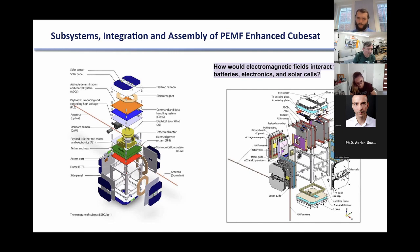That being primarily the electromagnetic fields in Earth orbit, but then secondarily the electromagnetic field on board this spacecraft. And even perhaps outside of our Van Allen belts, right? We want to think through that as well.